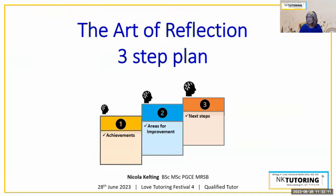I use reflection with my students individually. I also have a small tutor team, and I work with graduates and undergraduates who are doing STEM subjects. So I've got some medics, physicists, mathematicians, and they're really fab because they're at the cutting edge, at university, and it's brilliant to get their insight into how they see things progressing, their experience in education. And one of the big things is to see how their relationships with their students develop and grow.